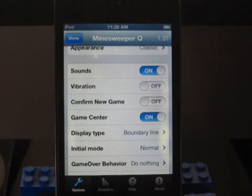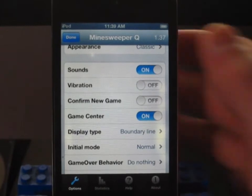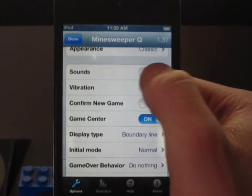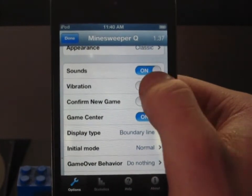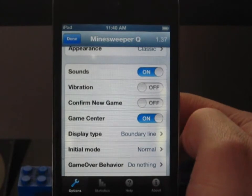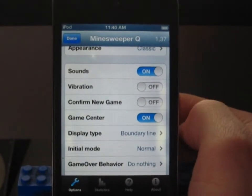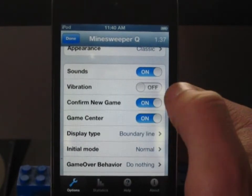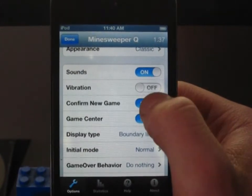Anyways, I'm getting distracted. Below that we have the sound slider, so basically you can turn the sounds on or off. Just leave those on. You do have vibration if you have an iPhone. I guess it'll vibrate if you accidentally click on a mine or something, or maybe if you're about to press something. Confirm new game: if you click the smiley face with this turned on, it'll ask you if you are sure you want to create a new game.